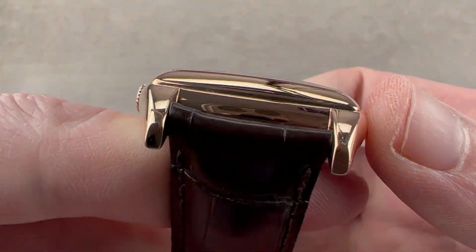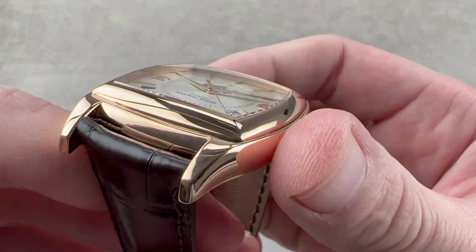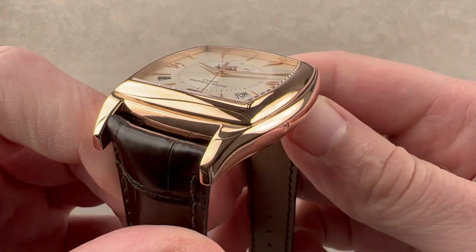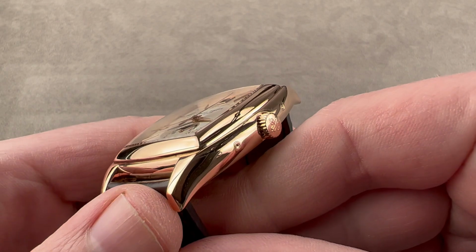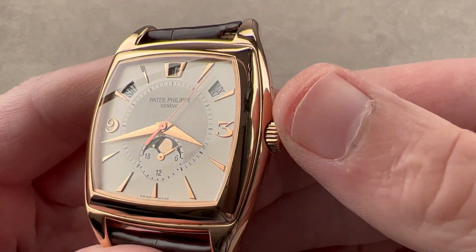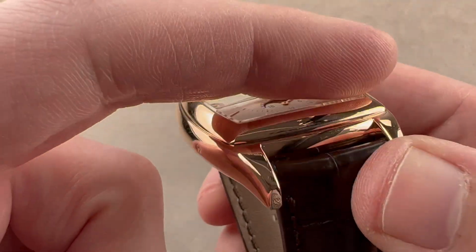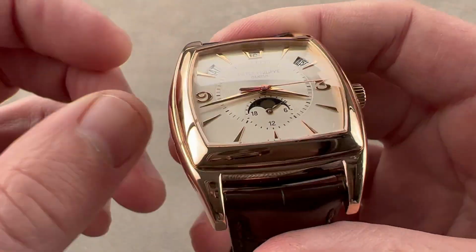The case is elegant, though large. Make no mistake, the volume is here, but there are lovely voluptuous curves and a handsome polish that gives the watch the upscale look that a Patek complication deserves. Calatrava cross on the crown. You can see the crown slightly recessed into the case band so it doesn't stick out quite as much. And then we have a large tonneau-shaped bezel on a large tonneau-shaped watch. And take note, the lug ends are squared off a little bit.